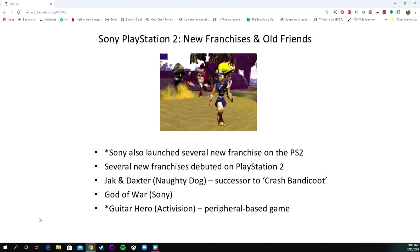Sony also launched several new franchises on the PS2, and some of these were Sony first-party games. God of War is from Sony. Jak and Daxter was made by Naughty Dog, who had made the original Crash Bandicoot games. I can't remember if at that point they were a first-party studio or not, but Sony eventually bought them and created a first-party studio with them. Guitar Hero from Activision is a good example of a peripheral-based game, and this was a specific genre that these kinds of games became very popular in this era. And let's talk about those for a second.